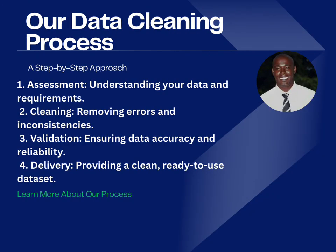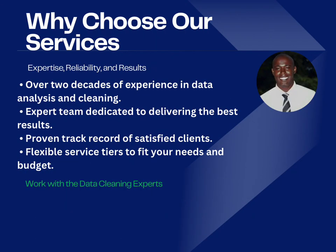Our data cleaning process follows a step-by-step approach: assessment to understand your data, cleaning to remove errors and inconsistencies, validation to ensure accuracy, and delivery of a ready-to-use data set. Learn more about how we ensure your data is clean and reliable.